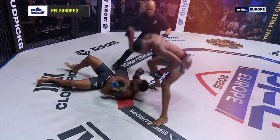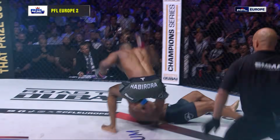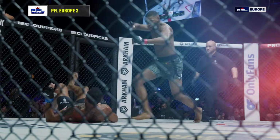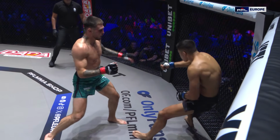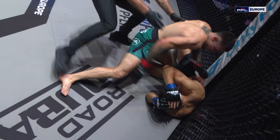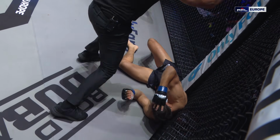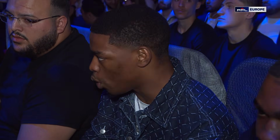It's a different leg, but it's the same result. LGROPE went upstairs. That was at our last PFL Europe event. And this is just moments ago. Perfectly timed, perfectly placed. And the follow-up from Conor Hughes is almost unnecessary.